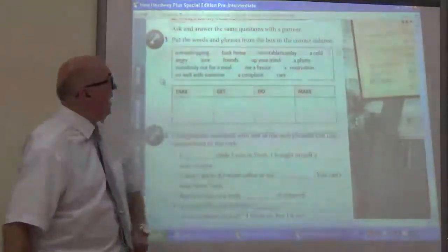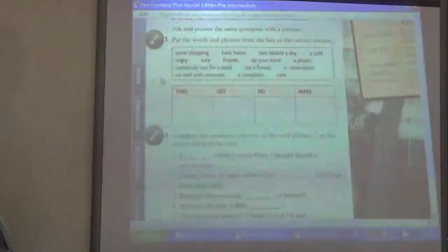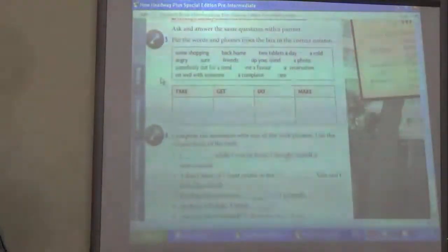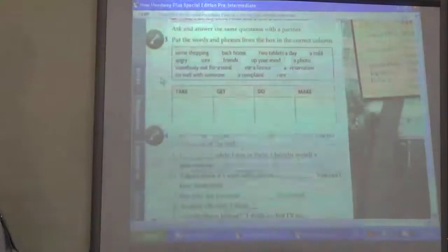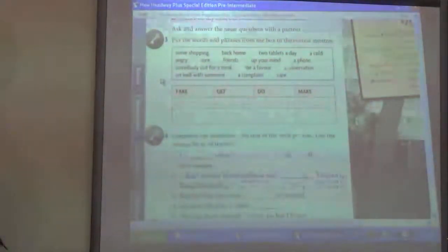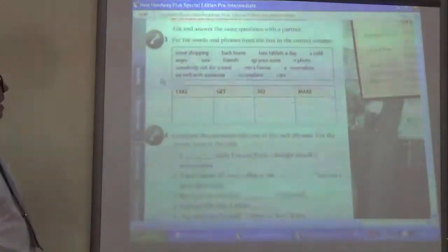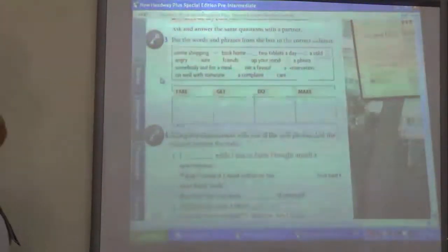Two tablets a day, what do you think? I'd say take. Yes, take two tablets a day. What about a cold? Where do you think that goes? You get a cold. Get a cold, okay. Angry? You get angry. Yeah, and I think you could also make somebody angry. What about sure? You make sure. Make sure, yes. What about friends? You make friends. Up your mind. Make up your mind. Yes, make up your mind.